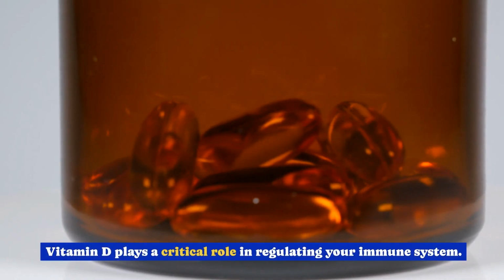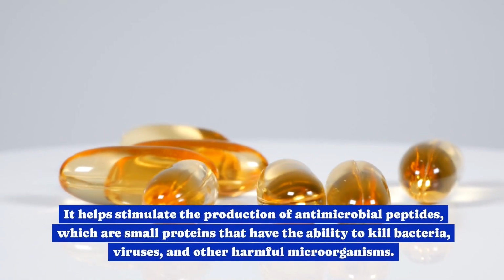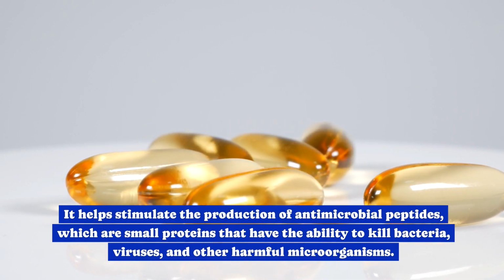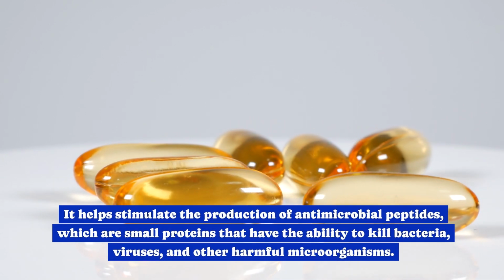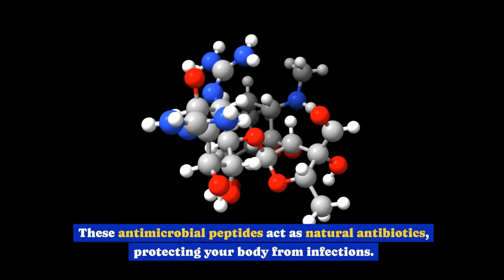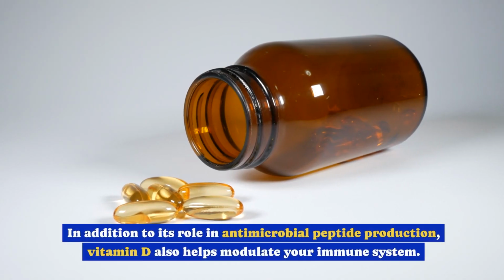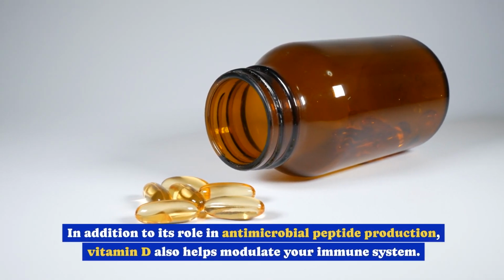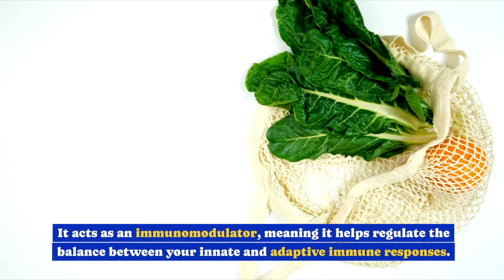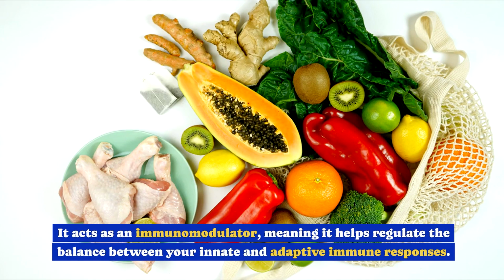The role of vitamin D in immune function. Vitamin D plays a critical role in regulating your immune system. It helps stimulate the production of antimicrobial peptides, which are small proteins that have the ability to kill bacteria, viruses, and other harmful microorganisms. These antimicrobial peptides act as natural antibiotics, protecting your body from infections. In addition to its role in antimicrobial peptide production, vitamin D also helps modulate your immune system. It acts as an immunomodulator, meaning it helps regulate the balance between your innate and adaptive immune responses.